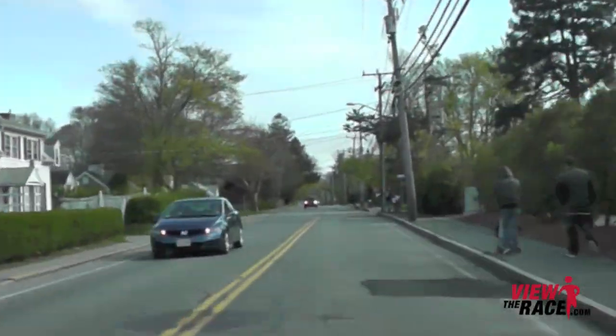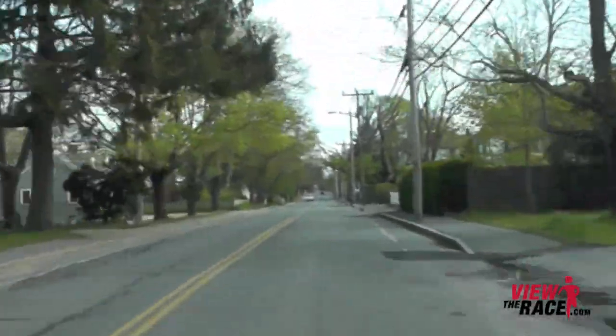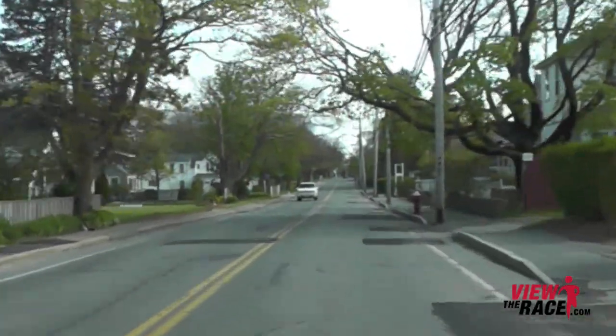We turn onto C Street. This is a nice, straight, relatively flat road. It actually is gradually downhill as you head towards the ocean.